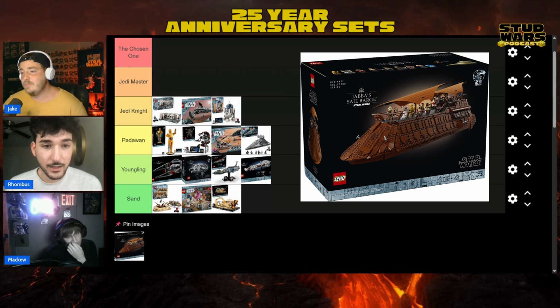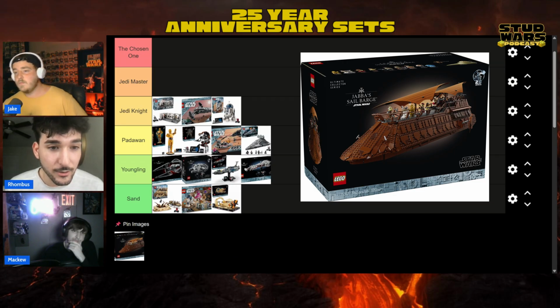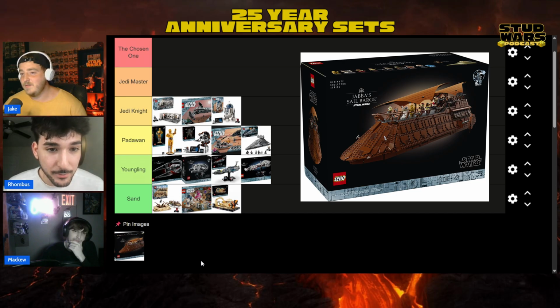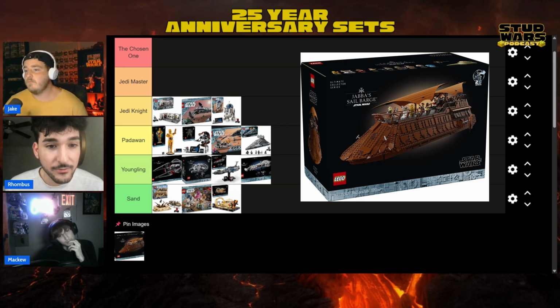I think, oh God, this is tough. A lot of these sets are just not amazing, except for the hallways. That's probably the best one on this list by far. I've already said that multiple times. We know that's your opinion there. But I honestly would put it below C3PO. I feel like it should be Padawan, behind C3PO, because I think that'd be perfect.